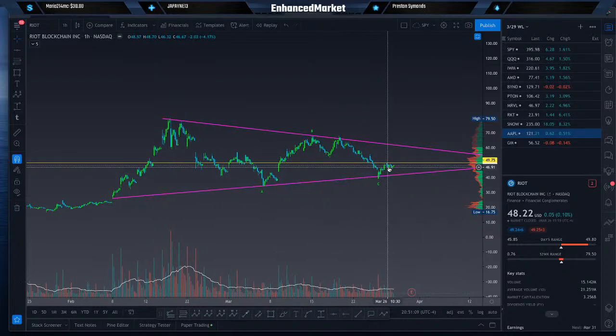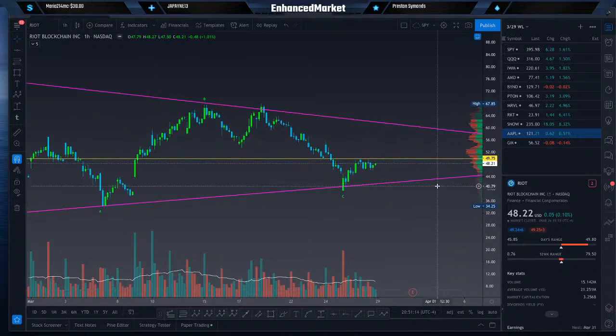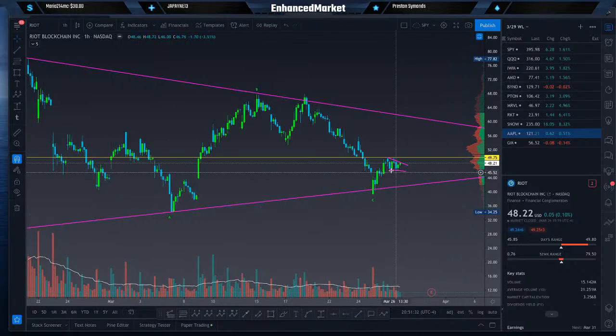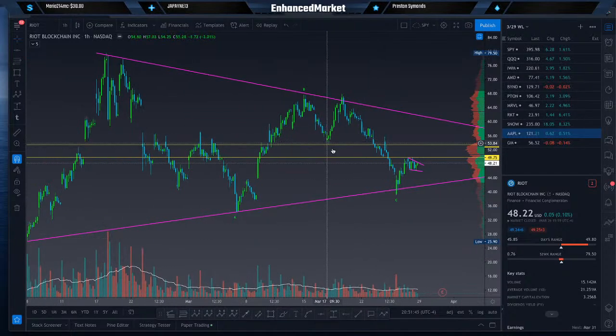I don't know why I had this line drawn. Okay, whatever. Oh, Christian 87. Duh. Appreciate it, man. I do like this. We bounce exactly where expected, and we are starting to flag, right? You definitely can consider this a flag. Right, something like that. And we're starting to break out. So if we can break this 49.75 level, right, the top of that flag, I love this for a move to the upside. Right there. That's the first target.